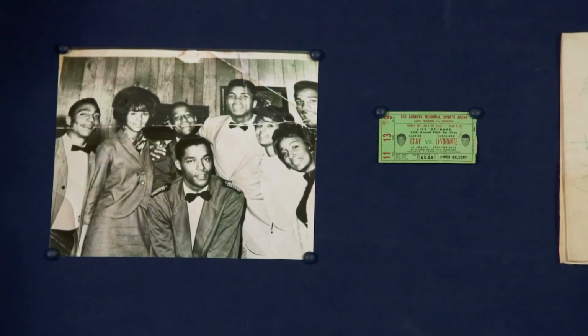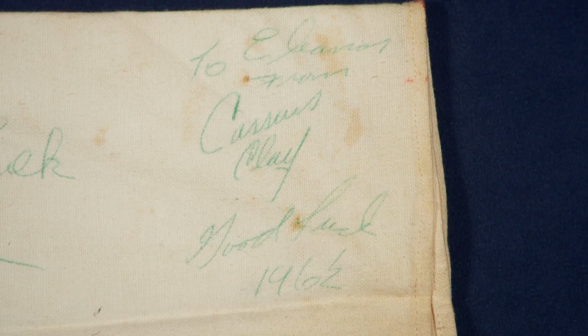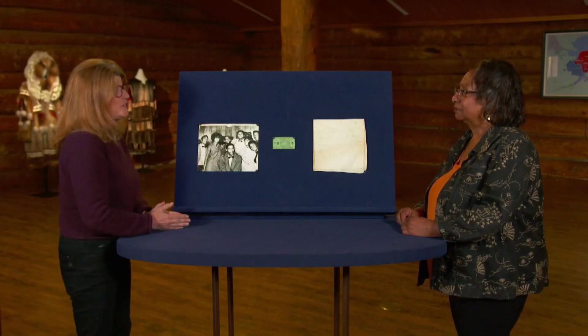I know. The rarity of Cassius Clay's signatures, limited to 1960 to 1964, significantly enhances this collection's value. In addition, the photo and fight ticket enhance this collection's provenance and exceptionality. Given the historical importance and rarity, I would put an auction estimate for $3,000 to $5,000. You know, that's amazing. I never thought of a value. I just wanted people to know that I was there with him.